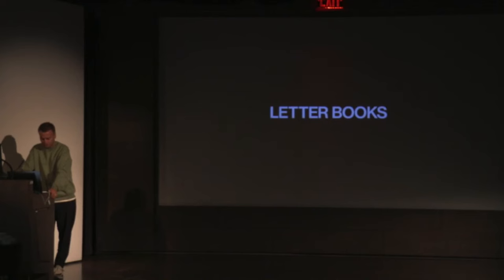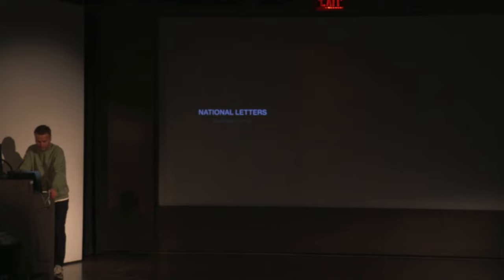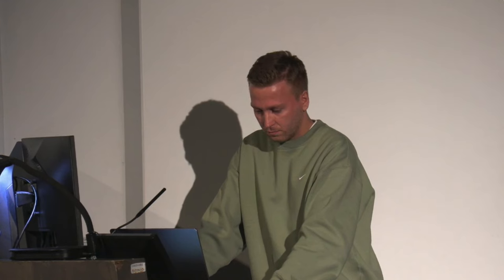Let me start by introducing Letterbooks, which is the publishing imprint, and as Sasha mentioned, focusing on language, script, and typography. National Letters is the first project, and it's kind of like the first chapter of a long-term research project. The second one was Imagining Letters, which was a talk for a university in Lyon, and we just published recently with Aneshka, my wife, Mysterious Letters, and I have both books here if you're interested.